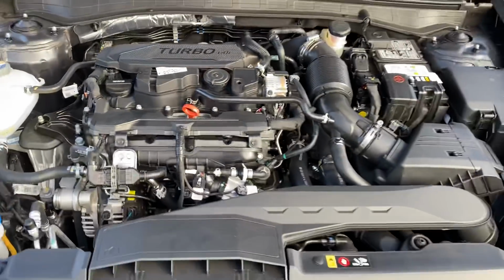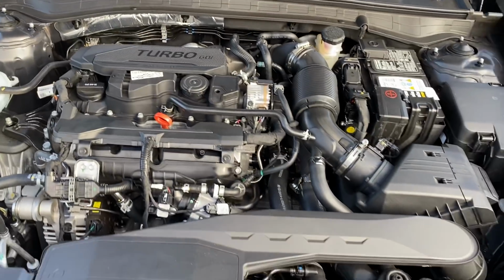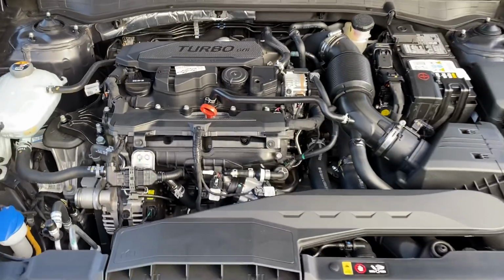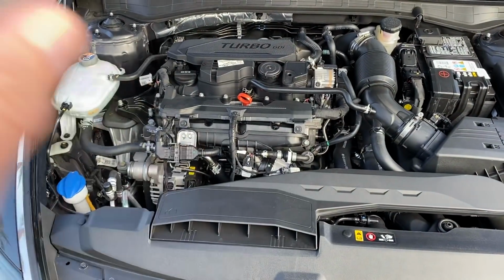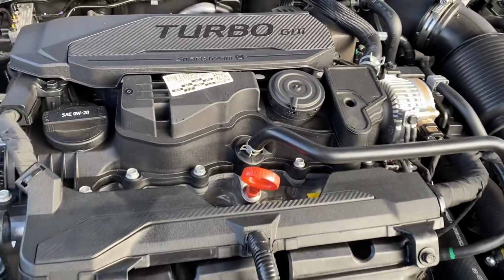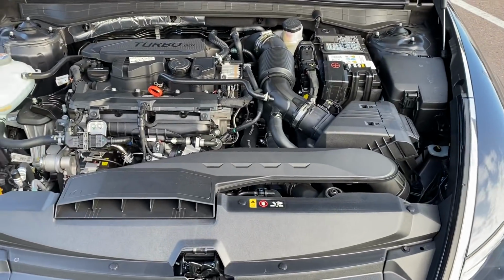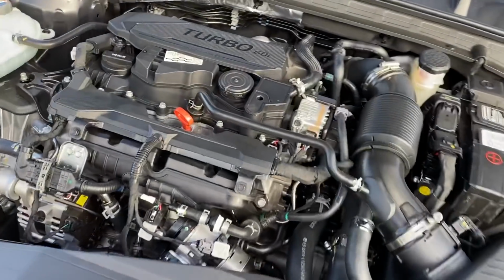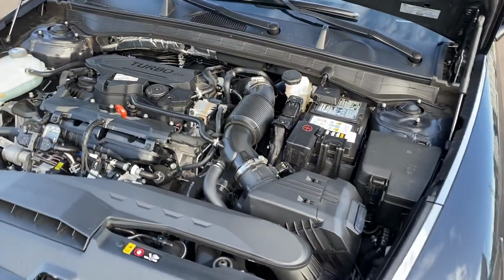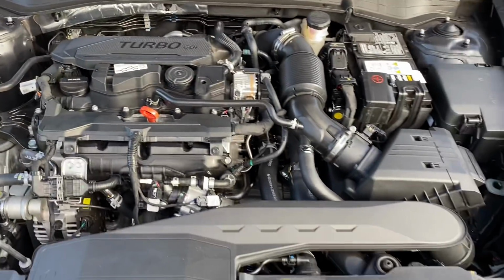But this one has CVVD, continuously variable valve duration, I think. So basically, the lifters can stay open or closed depending on whether there's a lot of load on the engine or not a lot of load, giving the vehicle, according to Hyundai, a much better fuel economy. We're looking at 31 mpg in this car, as well as much reduced emissions, so that's always good.